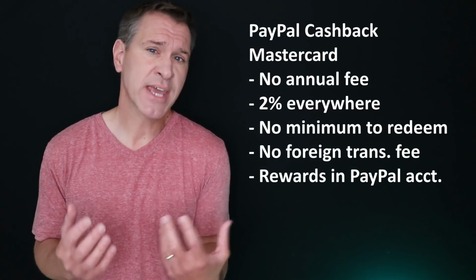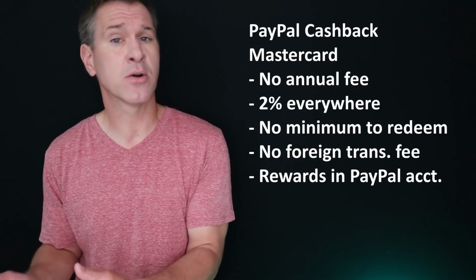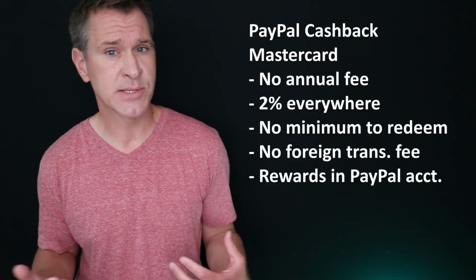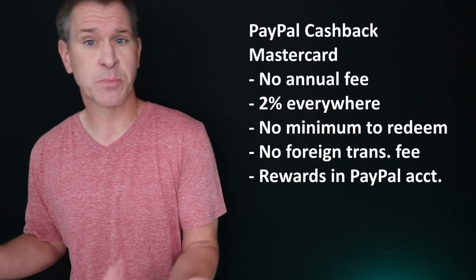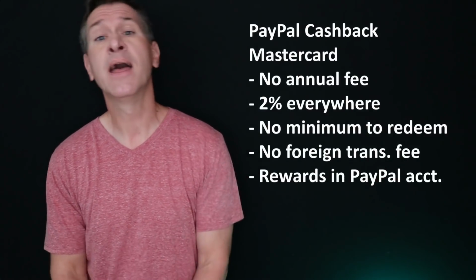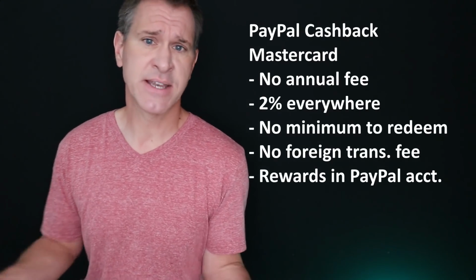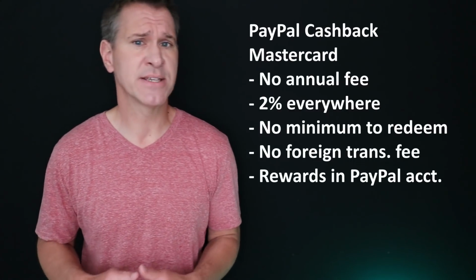The only potential catch with this card, I guess, is the fact that the money that you earn initially is going to go into your PayPal account. For a lot of people, that's not going to matter, because a lot of people have PayPal accounts. Even if they are not someone who's super technologically advanced, PayPal is pretty universal at this point. So I think for a lot of people that would not be a big hurdle. But if they did not want to have the PayPal account be part of the equation and not deal with that, well, then I would say there are other 2% cards on the market that they could consider.